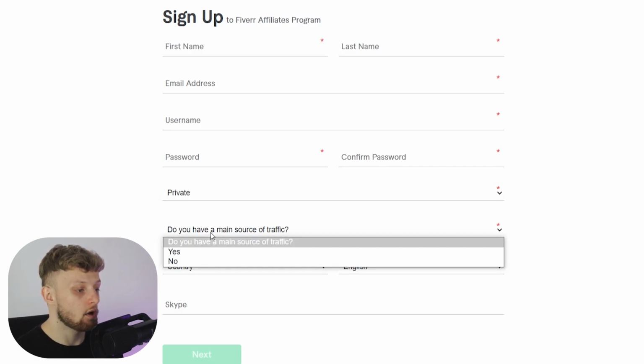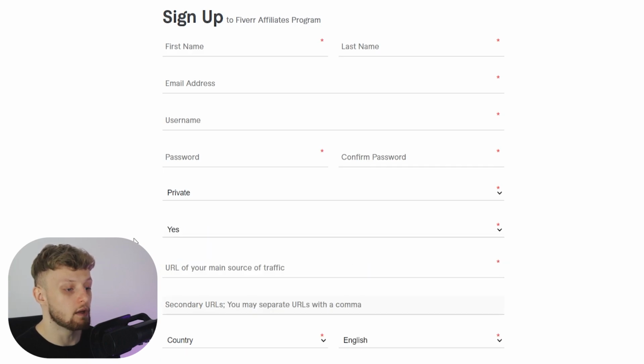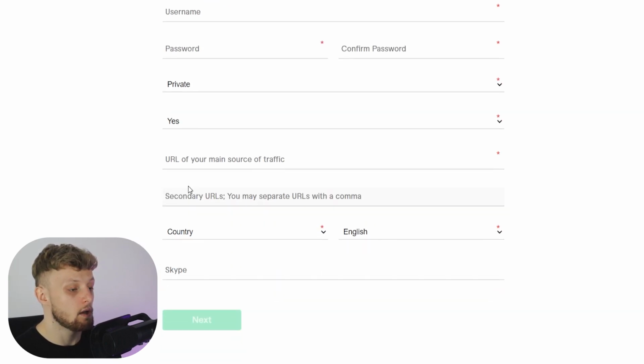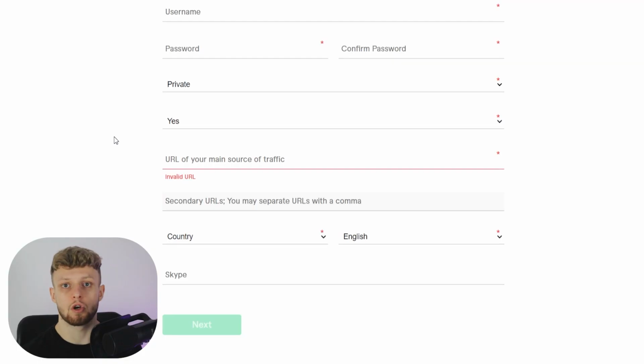And then main source of traffic. Do you have a main source of traffic? You can either click no or yes to this answer. If you click yes, you can enter in a URL here. If you click no, it's fine. You'll still probably get approved. What I would do though, even if you have like a small social media following, whether you have like an Instagram profile, Twitter, YouTube, just enter something in here if you do have a source of traffic, because we're not going to use any of those social medias, but you just need to get approved.